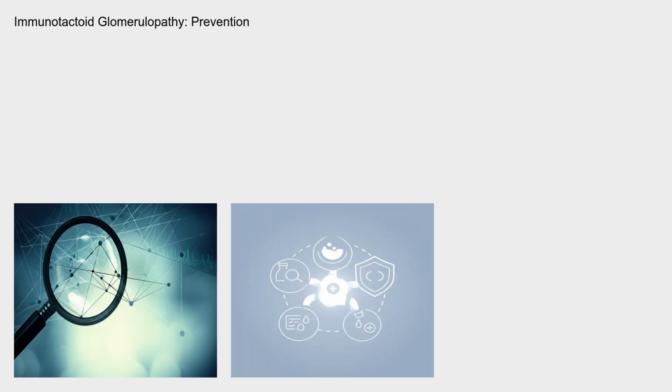Unfortunately, there are no specific preventive measures for immunotactoid glomerulopathy, primarily because the exact cause is often unknown. However, individuals with underlying conditions known to be associated with ITG, such as monoclonal gammopathies or hepatitis C, should receive appropriate monitoring and treatment to potentially reduce the risk of developing ITG.